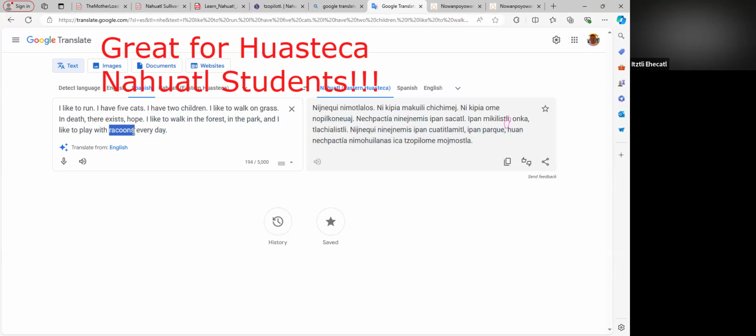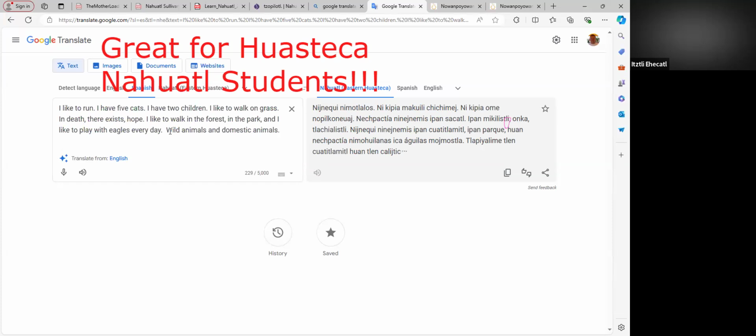So the animals are kind of weird. What else can I use? Bobcats. No. So the animals are not very good. Totome, there you go. Totome, that works. Birds. Eagles. No. So it looks like the animals are not great. There is a distinction between wild animals and domestic animals. That might work. I don't know. Usually it's the guani for wild animals.